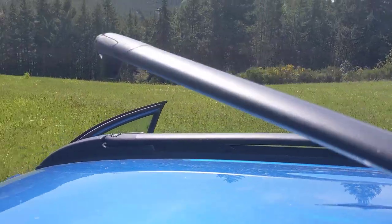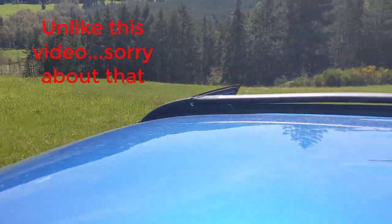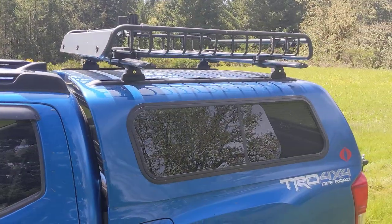Now, the nice thing about that is it doesn't make any wind noise when you don't need them. And, I mean, you can get stronger ones, but those are strong enough for what I need to use it for. And if I need something stronger, I get this back here.